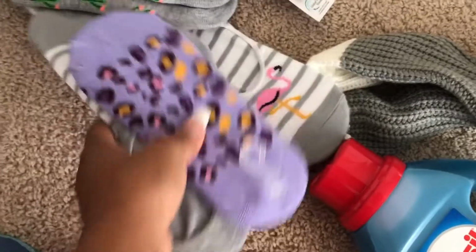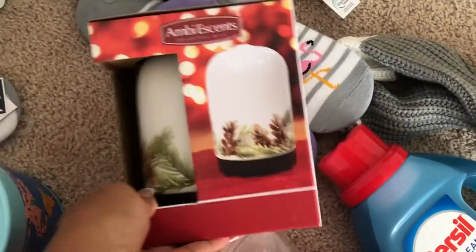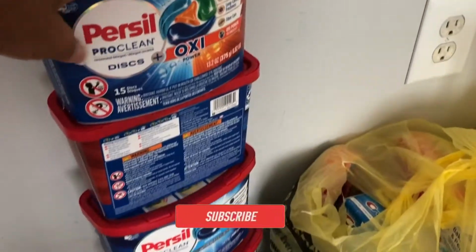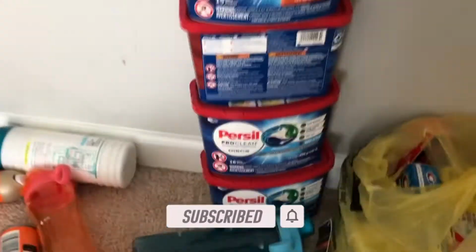Here's some socks that I got for clearance. I think these are like 20 cents or something like that. This little air mist. Some Persil that I wanted to give to them. I was like, let me give them some of the more expensive detergent. Hopefully they use it, but we'll see.